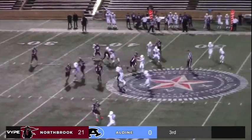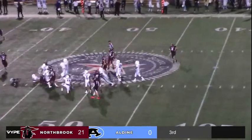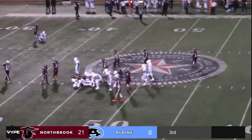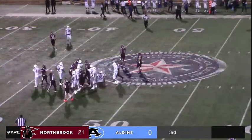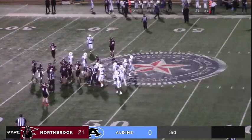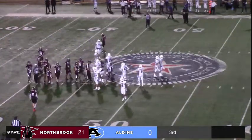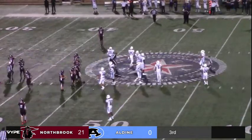Here's a halfback counter. Ramos. Ball comes out, and it's picked up by Hannah. Fumble on the play. And it's going to be 2nd and 8. Raiders hold on to the ball.